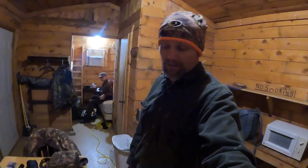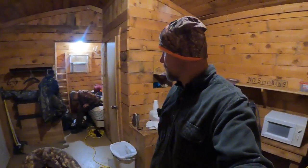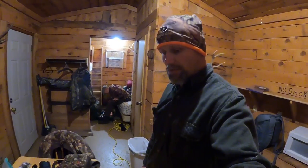So here in Wyoming, you gotta have some orange. Whether it's a hat, a vest, you have to have at least one garment of orange. So we gotta make sure we have that. And a rifle. So it's a rifle hunt. We're gonna be hunting for antelope. Later on in a couple days, we'll be hunting for cow elk. So pretty excited. So stay tuned.